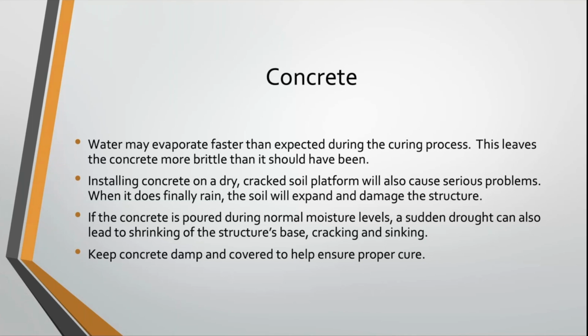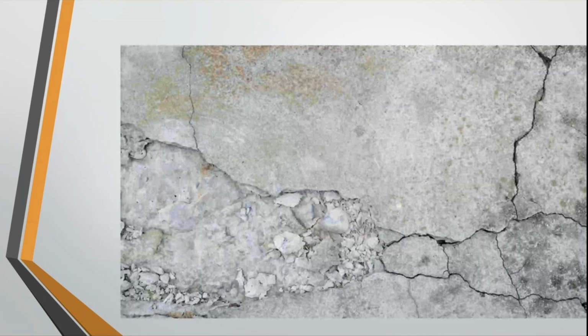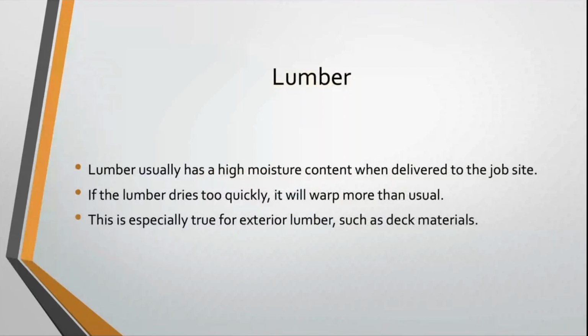The way to combat all this is you're supposed to keep the concrete damp and covered for a certain amount of time to help ensure a proper cure. How many builders right now, with labor shortages, material shortages, housing shortages, are actually going to do that? And the answer is probably very few to none of them. So drought-related concrete problems in new construction can absolutely happen. And it leads to weak concrete that can spall, that can crack, that can actually fail structurally because it doesn't cure properly.